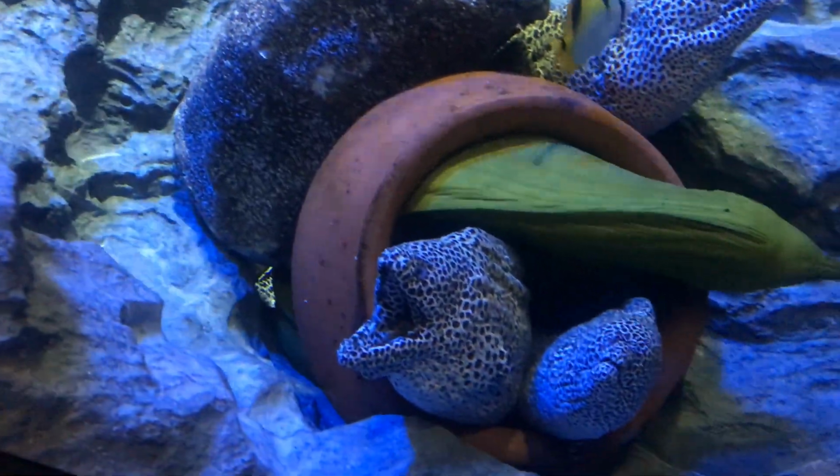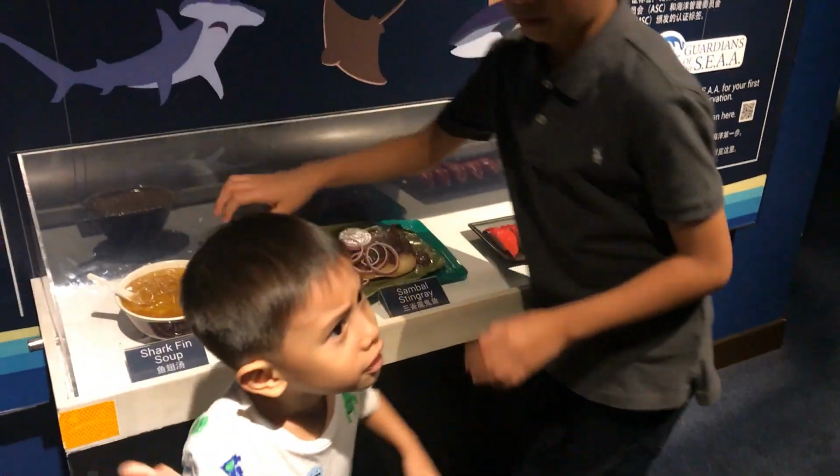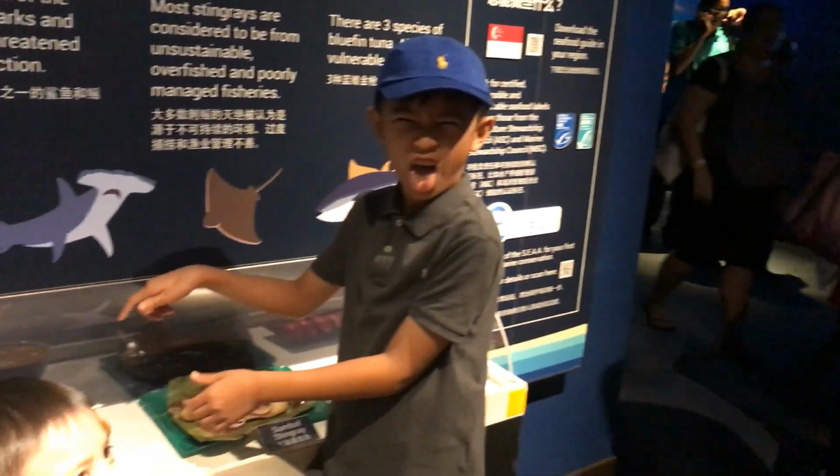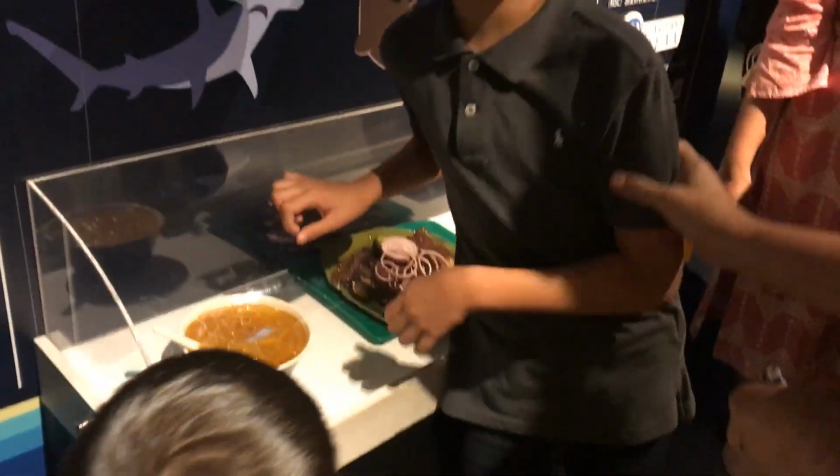Southeast Asia Aquarium incorporates sea life conservation into their exhibits. Here's one exhibit explaining why we shouldn't eat shark's fin soup and bluefin tuna. No shark, no bluefin tuna. No bluefin tuna, no shark. And then stingray.